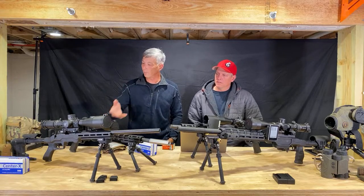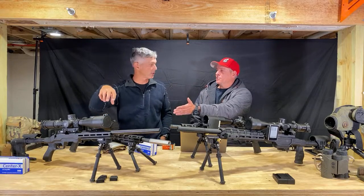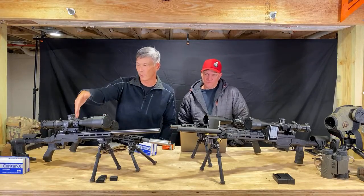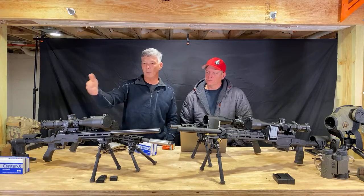But it was a scope that I had. It works for this rifle, and like I said, I'm loaning this to Matt Pierce to shoot this weekend, and we're going to move on to this one.